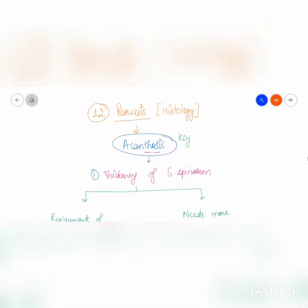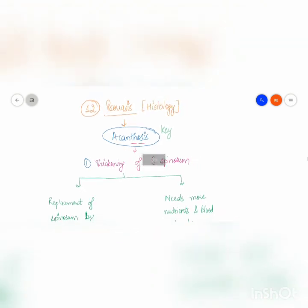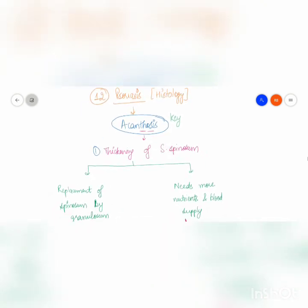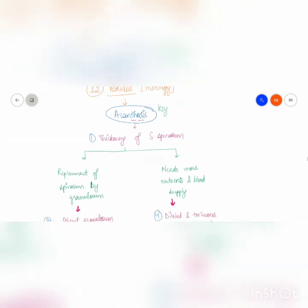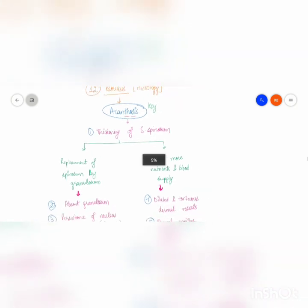Okay, now we come on to the basic histology of psoriasis. The key here is to remember acanthosis. We have already discussed acanthosis, that is the thickening of the stratum spinosum. Just remember the word acanthosis, then you will remember all of the histology of psoriasis.